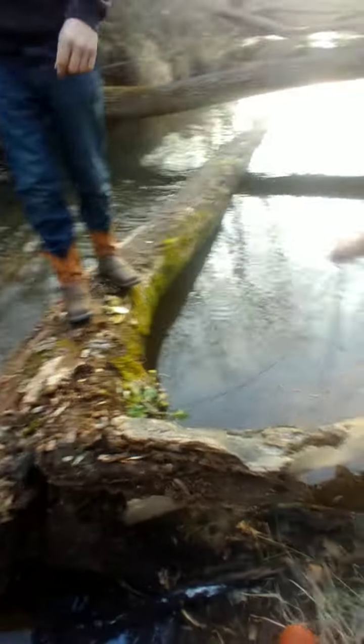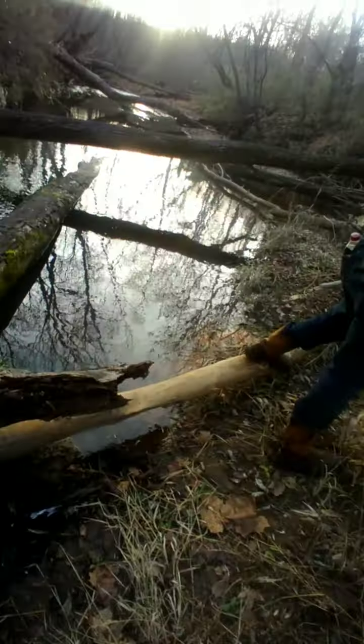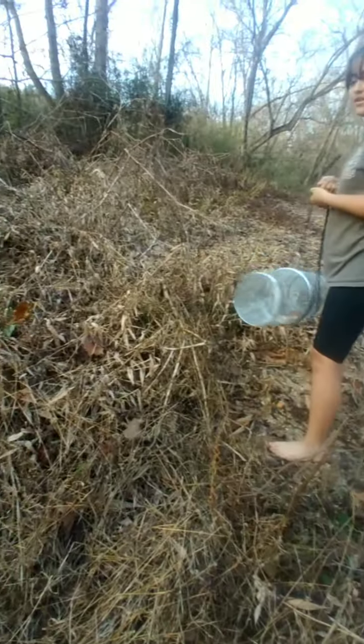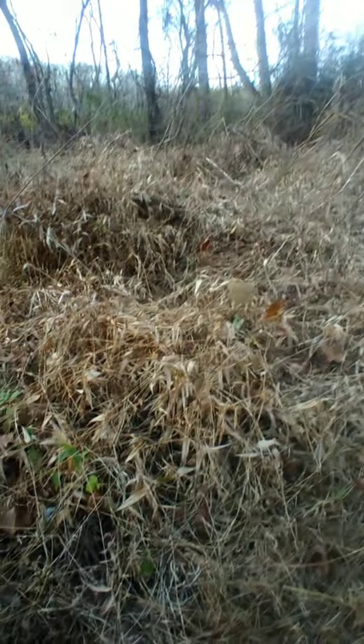I think I kind of want to set one right here, right there, because it's pretty deep. Somewhere farther away. These are really deep. Maybe I can get over there. But it might not be deep. We're trying to get it away from where people can see it. Yeah. We don't want people stealing your traps.